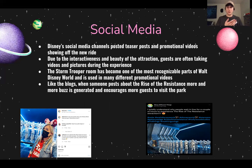And like I said about the blogs, when a lot of people are posting about it, it generates tons and tons of buzz, and it really incentivizes guests to go to the park and see this for themselves. Because a picture can only do so much. People want to see it, like, there's no way there are that many stormtroopers there. They want to go and see it themselves. So it really incentivizes people to go to the parks and go on this interactive attraction.